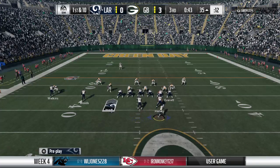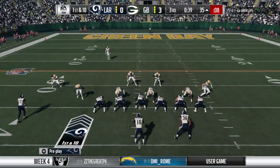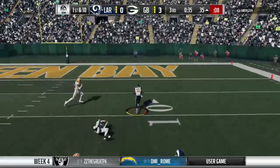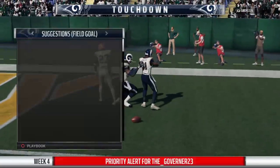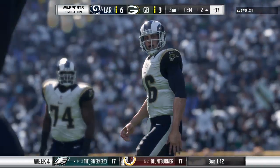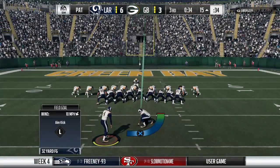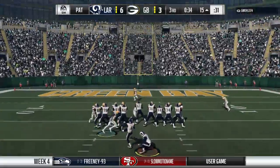And the back goes into motion. Goff on first down. Fighting his way through contact. Oh, a scrap for the football, and he's going to come down with it. And he'll get into the end zone. Touchdown, Rams. Tavon Austin, his 2nd touchdown on the season. And the Rams are in for 6.